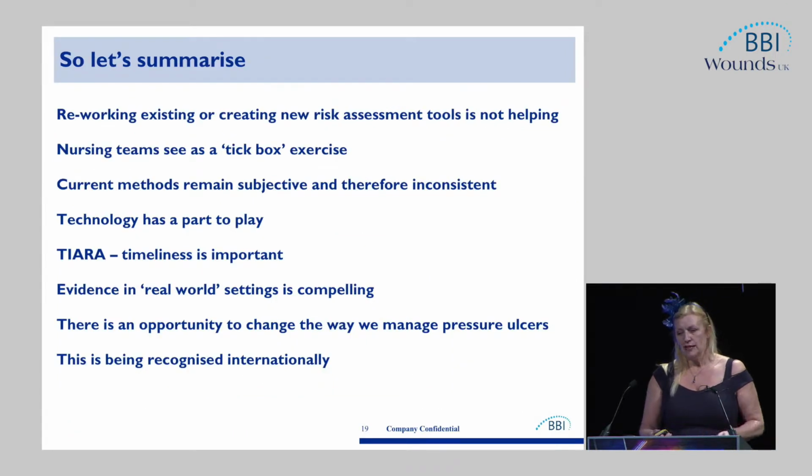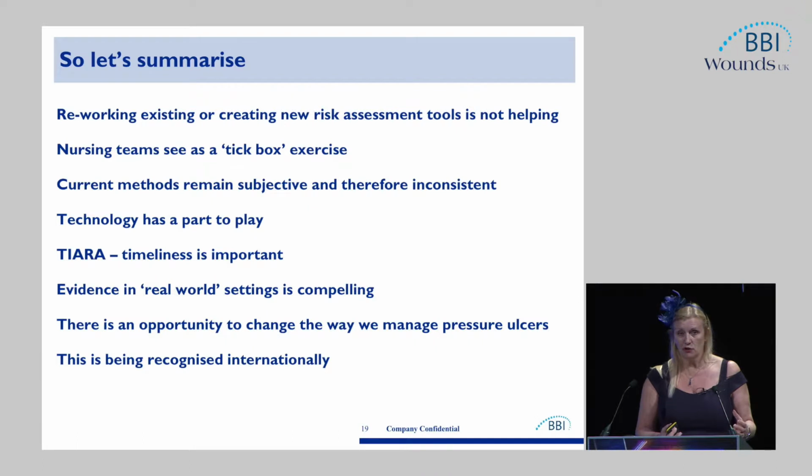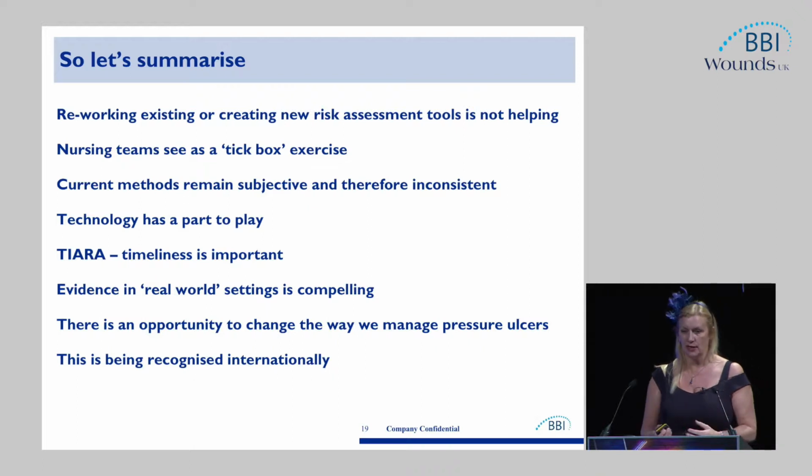So to summarise, we can't just keep creating new risk assessment tools. The time and effort put into testing those risk assessment tools is not warranted or justified when we can't see the link between assessment and practice. And we need to do something that clinicians see make a difference, that actually affects the patient, isn't just another thing to be audited. We need to remember technology is increasing, and technology will never replace nursing, and it will never replace clinical judgment, but increasingly it is important.